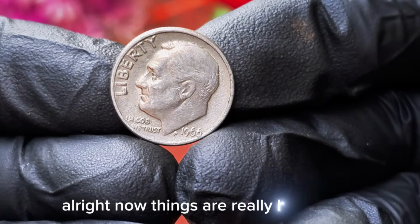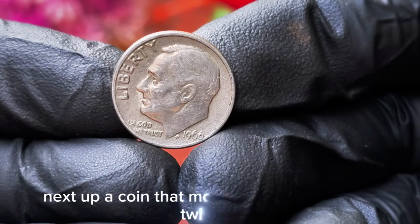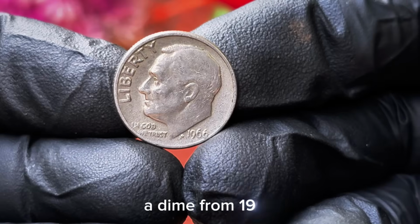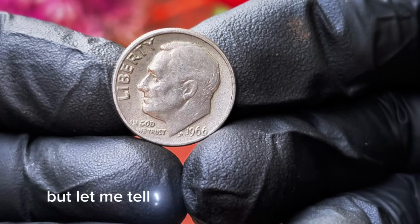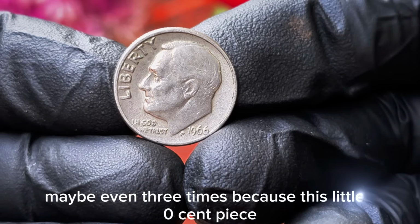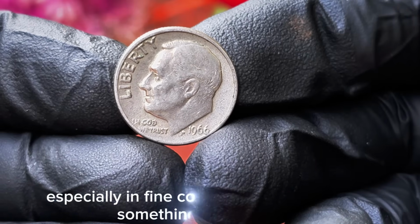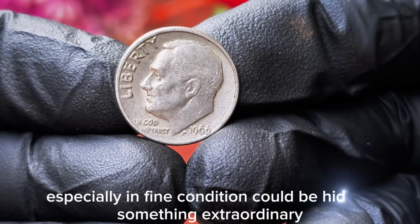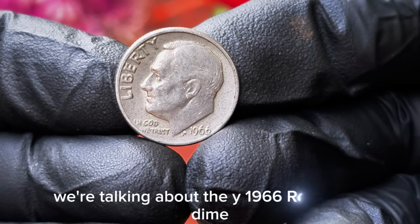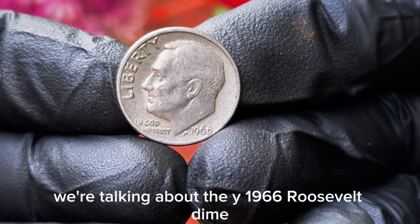All right, now things are really heating up. Next up, a coin that most folks wouldn't look twice at, a dime from 1966. But let me tell you something, you should look twice, maybe even 3 times, because this little 10-cent piece, especially in fine condition, could be hiding something extraordinary. We're talking about the 1966 Roosevelt Dime.